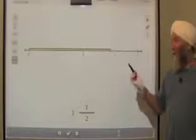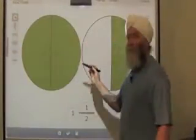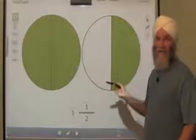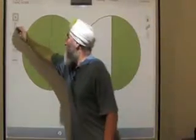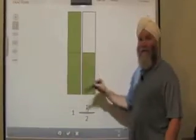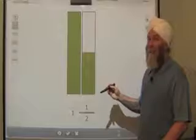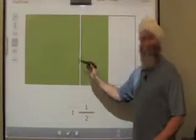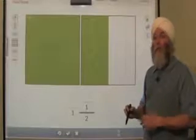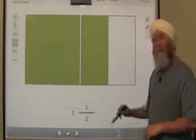We can represent this 1.5 in different ways. Here we have 1.5 pizzas, or perhaps you could think of this as 1.5 hours. Here we have 1.5 rectangles, 1.5 candy bars, 1.5 buildings. Here we have 1.5 squares, which could represent 1.5 acres of land. So 1.5 is a mixed number.